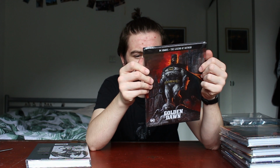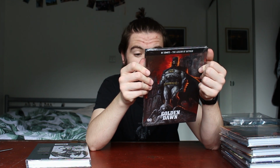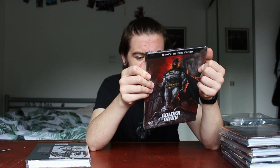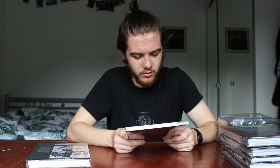Bruce Wayne has returned to Gotham City to search for a childhood friend who has disappeared. Oh, it looks like Killer Croc and Penguin are going to show up. Nice, collects Dark Knight issues 1 to 5. Very cool. Yeah, I'll definitely give that a read. I've not heard of this story before, Golden Dawn, but it looks really interesting.